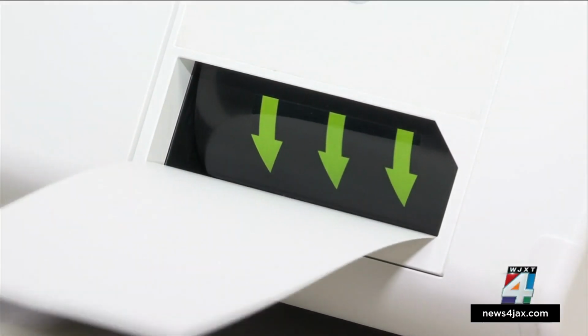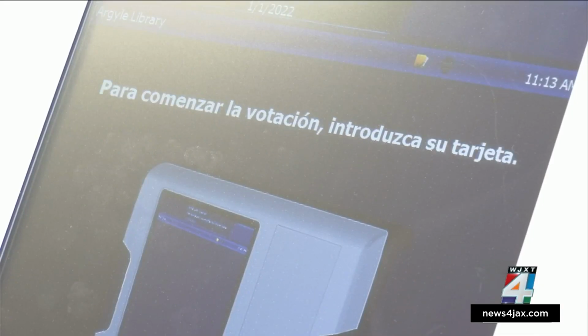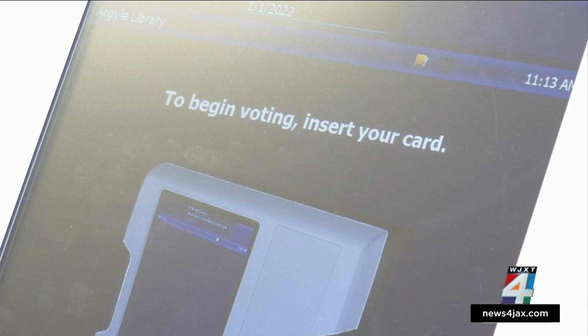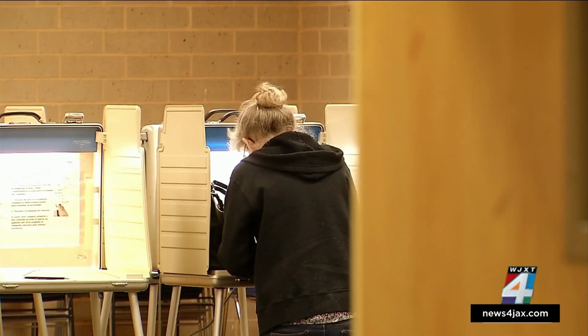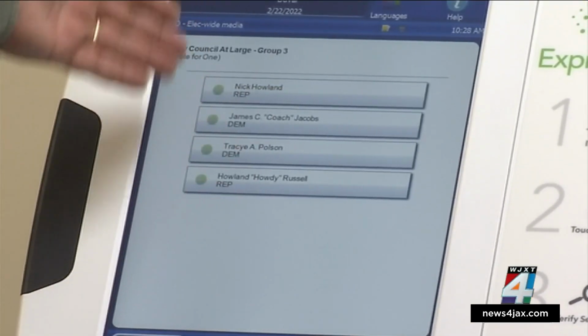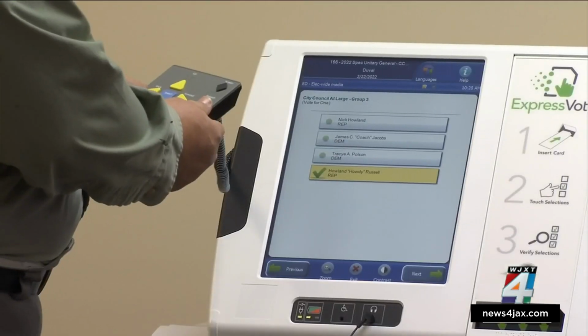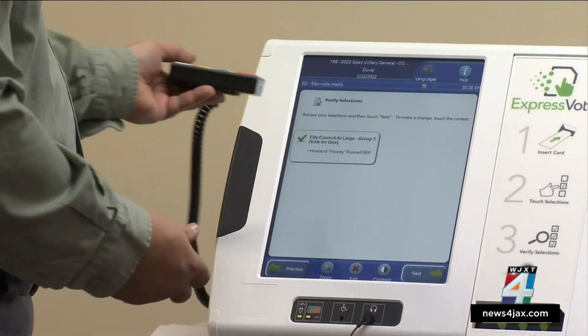It costs about $1 million to buy these machines for all of the precincts. And again, one machine will be in each precinct election day. Again, you don't have to use it. The old method will be prominent for years, but this is a good training ground for voters to know where we're going in the future with voting technology. Jim Piggott, Channel 4, the local station.